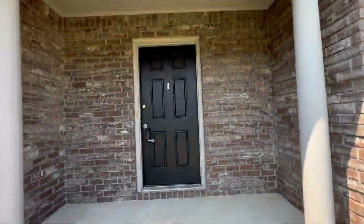Okay, we just drove through Highland Ridge here in Prattville, so let's go take a look and see what $215,000 gets you in Highland Ridge here in Prattville, Alabama.